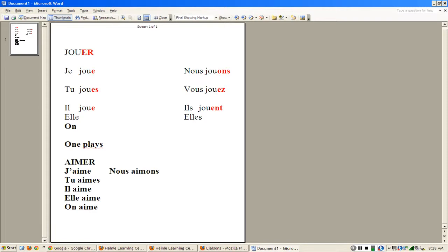Nous aimons, vous aimez, ils aiment, elles aiment. Now, yes, that is that linking, that liaison between nous, where the S is not usually pronounced, it becomes nous aimons, vous aimez, ils aiment, elles aiment.